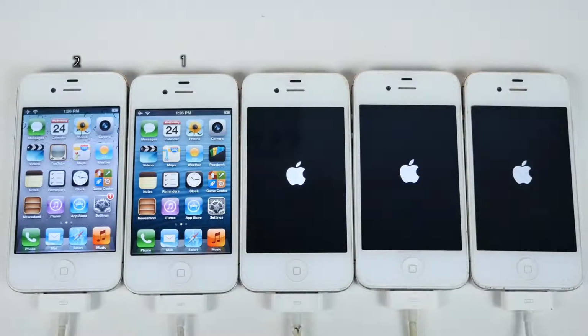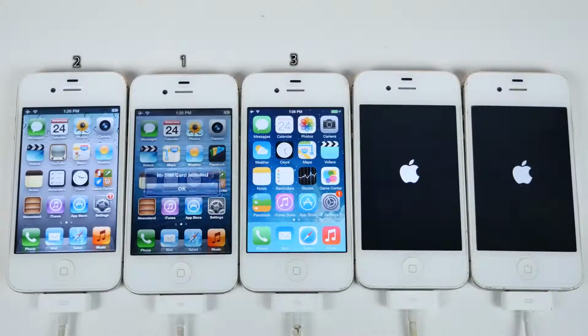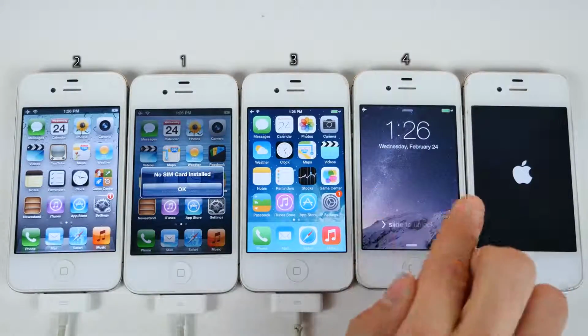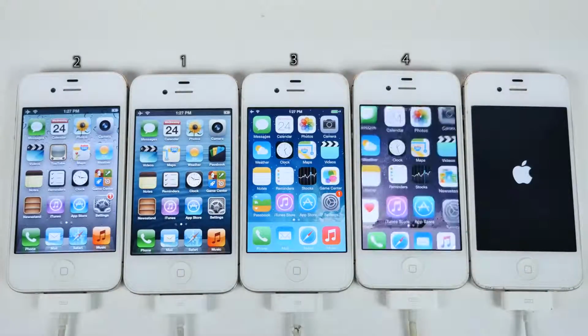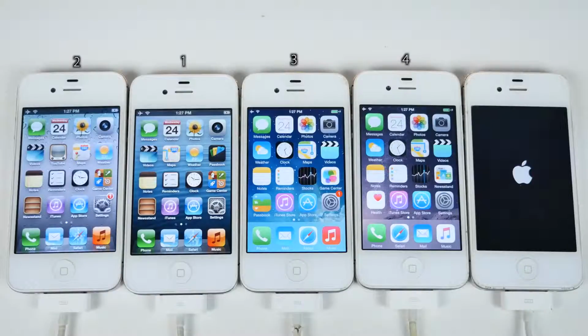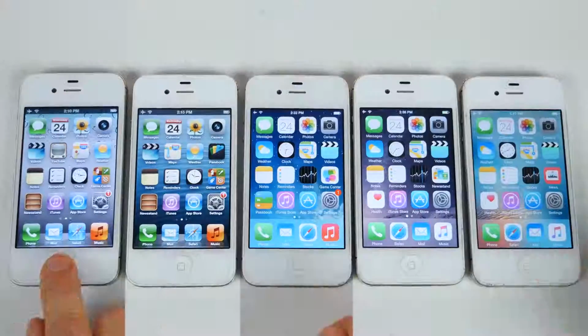Is it justifiable for those features? Who knows? But iOS 7 is next, and that leaves 2 firmwares. iOS 8 comes in fourth, and iOS 9 comes in last, after a very long time. I mean, man, did the iPhone 4S get slow as the firmwares went on. So there it is. Next, here is the app switcher.